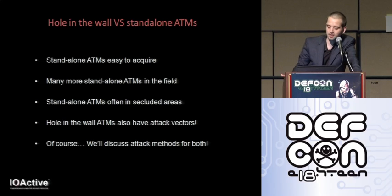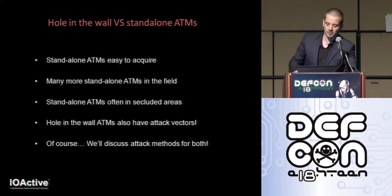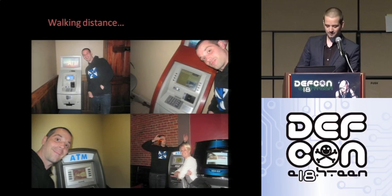I'll go over walk-up style attacks, but then shift focus to the far more important vector in my opinion, and that's the remote attack, and what an attacker can leverage with a successful remote compromise. And when I say remote, that's the only way to roll really.